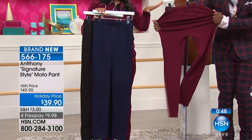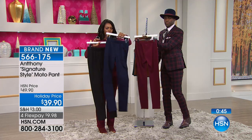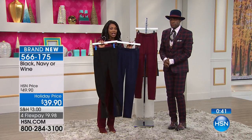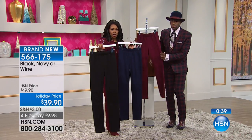Flex it. Let me tell you, fewer than 300 left in the wine. Fewer than 300 left in the navy. We brought in a few more in black just because we know that a lot of us just instinctively reach for black.